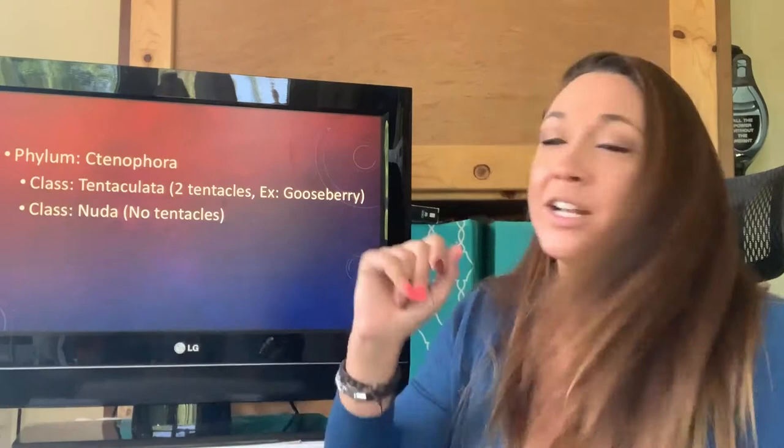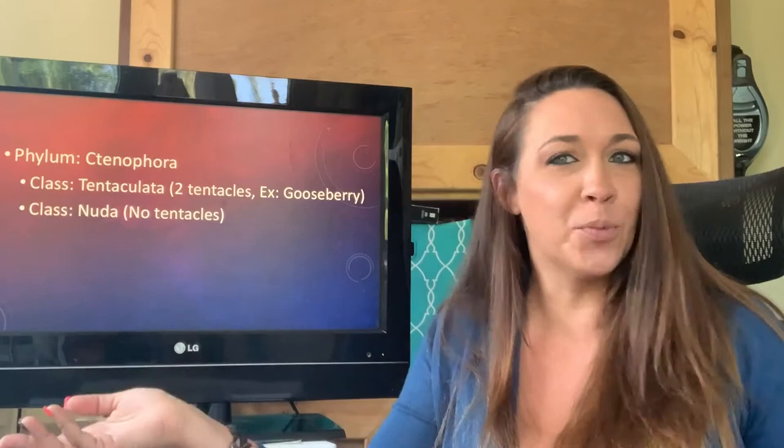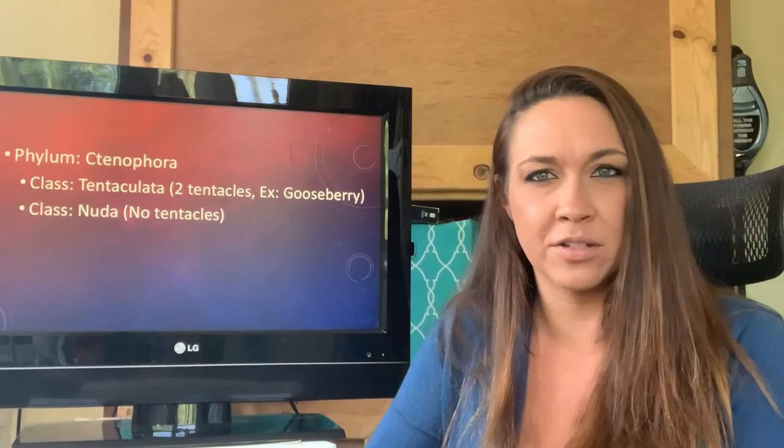All right, so the 2 classes that we're going to be talking about with the Ctenophores are the class Tentaculata, meaning it has tentacles, or the class Nuda, which means it has no tentacles. Super simple taxonomy when it comes to this phylum. So make sure that you're paying attention to the taxonomy as we go along. And remember, I should have a master taxonomy list for you, but otherwise I give it to you in each one of these lectures.